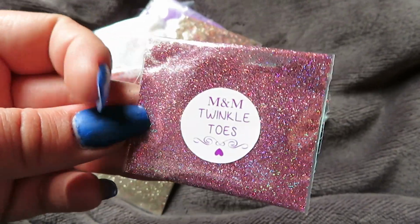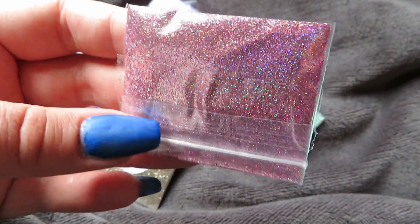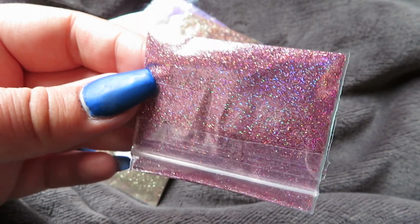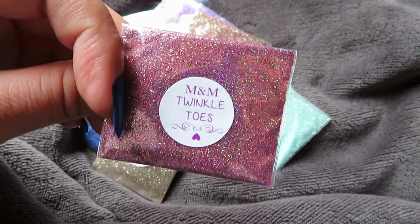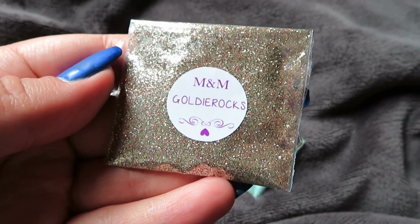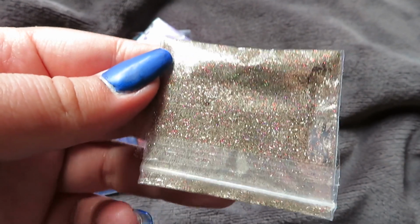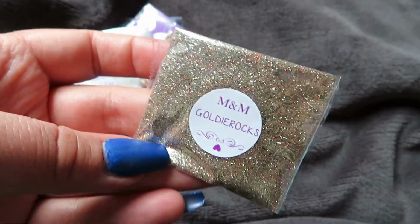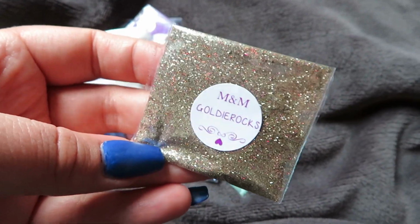And then we've got a pink holographic called Twinkle Toes, an ultra fine, almost rose gold coloured pink holographic glitter. Absolutely gorgeous, really love that one. Then we've got this one here called Goldie Rocks. Again, it's a fool's gold colour, but it's got quite a lot of red and other colours in there. But again, it's really gorgeous, really different, and yeah, I look forward to using that.